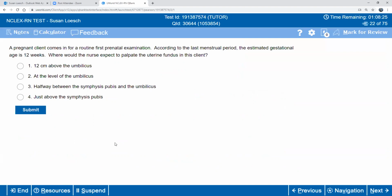A pregnant client comes in for a routine first prenatal examination. According to the last menstrual period, the estimated gestational age is 12 weeks. Where would the nurse expect to palpate the uterine fundus in this client? 12 centimeters above the umbilicus, at the level of the umbilicus, halfway between the symphysis pubis and the umbilicus, just above the symphysis pubis.